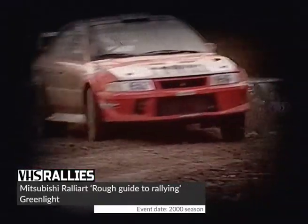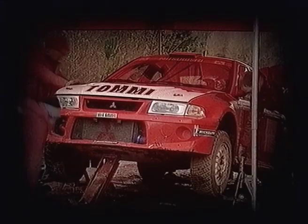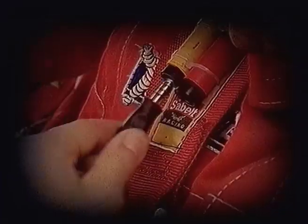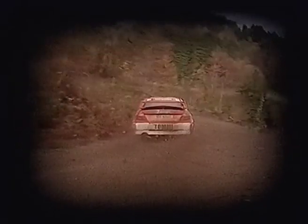14 events in 5 continents over an 11-month period, with tests and recces in between, makes a punishing schedule for all the teams, drivers and personnel. With every kind of surface, from dry tarmac to loose gravel, and every kind of weather, from Swedish snow to safari sunshine, those who can call themselves World Rally Champions have earned their title the hardest way there is.